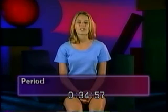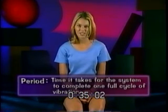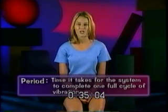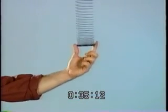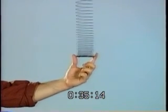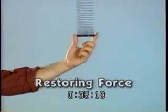Every system in simple harmonic motion has a period, which is the time it takes for the system to complete one full cycle of vibration, or the time it takes the motion to go back and forth. We can use a spring to understand how simple harmonic motion gets the force it needs to work. For example, when we stretch out or push in a spring, it returns to its normal length. This is called a restoring force.